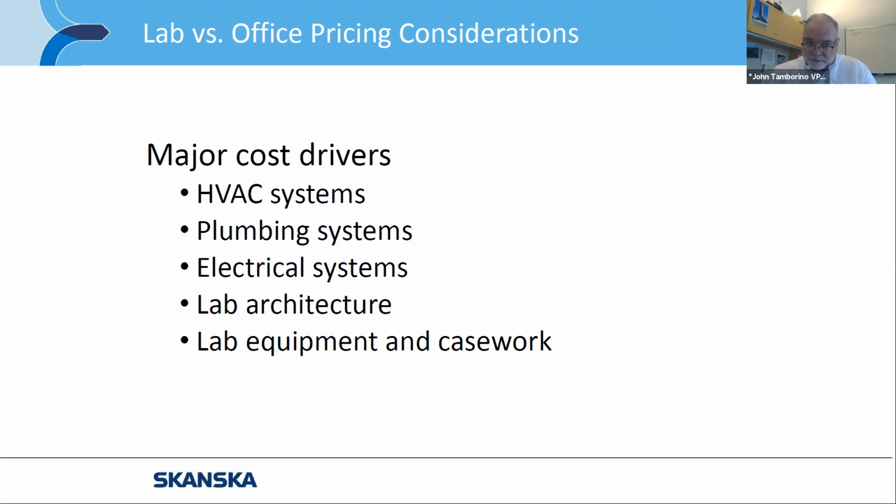So for HVAC systems generally in a lab versus an office, first off, we're looking at only wet labs versus dry labs right now. Dry labs are more computational in nature than wet labs. So the cost analysis is derived from wet labs. On the HVAC systems themselves, there's a lot more air coming through the space in a lab space versus an office space. Whereas in an office space the air gets returned back to the AHUs, in a lab space all the air gets exhausted out to the outside air, which also includes some specialty filtration systems as well.